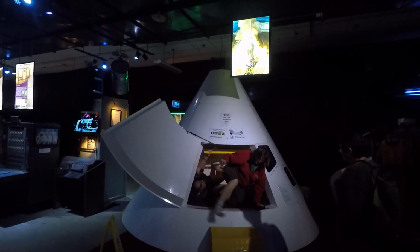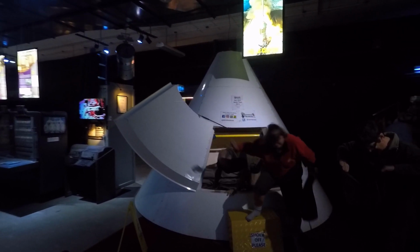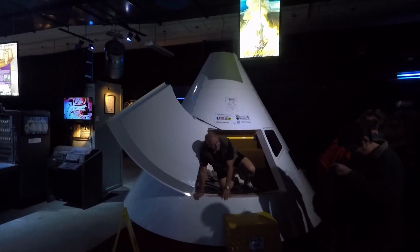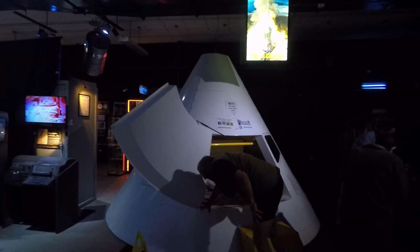This is actually the simulator for the lunar module, or the command module actually, and you get to go in it and lay down in it and actually experience what it was like. So we're about to do that now.